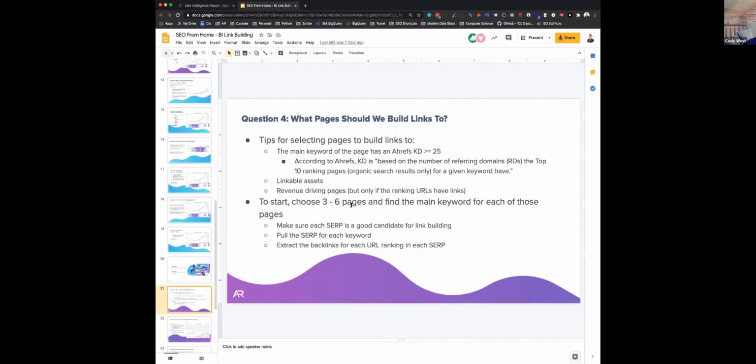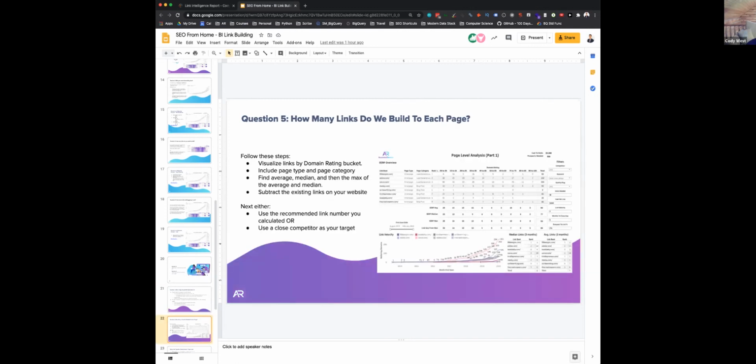So generally what I recommend to start is pick 3 to 6 pages, find the main keyword for all those pages, and then make sure each SERP is a good candidate for link building. The reason I recommend 3 to 6 is you're not going to have your link building team build links to 20 pages at a time. You're usually going to chunk it and do 3 to 6 at a time, or that's generally what we do. And then you pull the SERP for each keyword and extract the backlinks for each URL ranking in that SERP. You can use Ahrefs to do all of this.